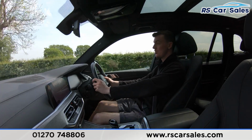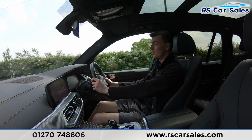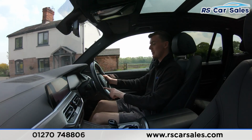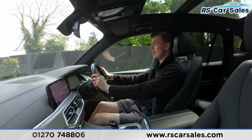Now we do have the multifunction steering wheel, which has the paddle shifters on either side. If you want to set the car into manual mode, simply tap on the paddles and it will change gear. We have the cruise control and the speedometer buttons here on the left hand side, along with the volume buttons and phone connectivity on the right.